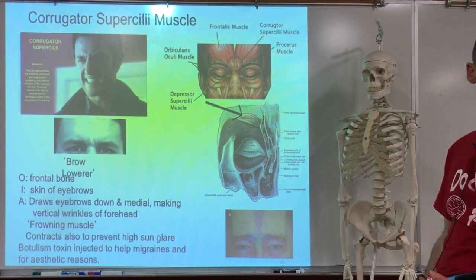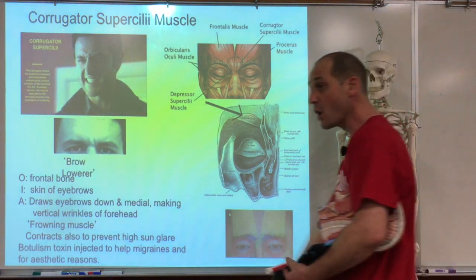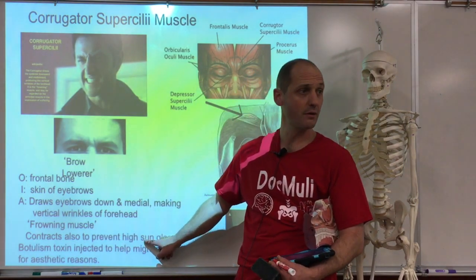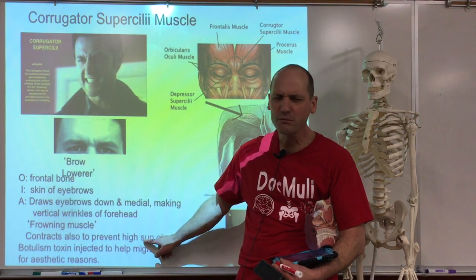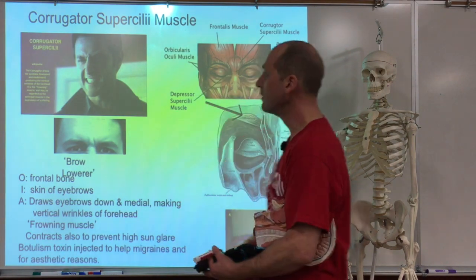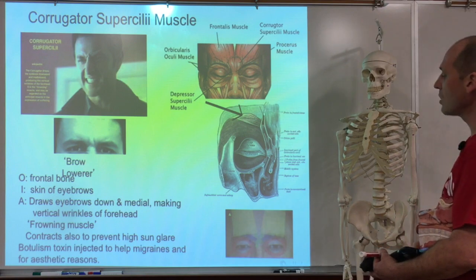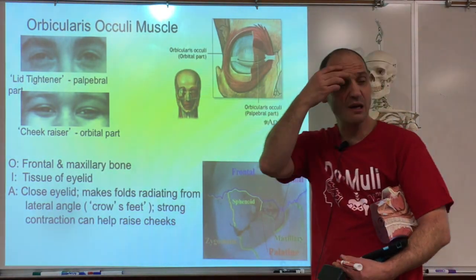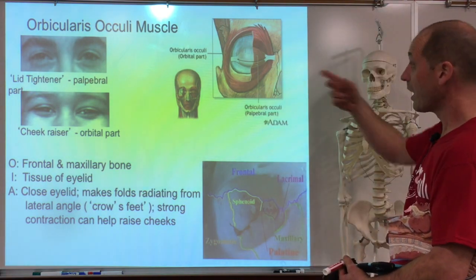We do want to use that not just because we're mad, we also use that because we want to prevent more sun glare. It's another reason you do that. Stay away some. Put on a hat. That's where we put the Botox in. I know, mine is getting really bad, so I think I might have to put Botox in.